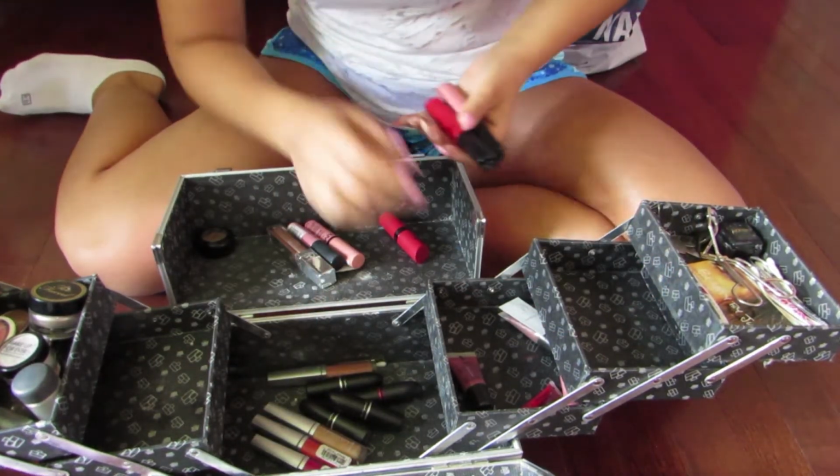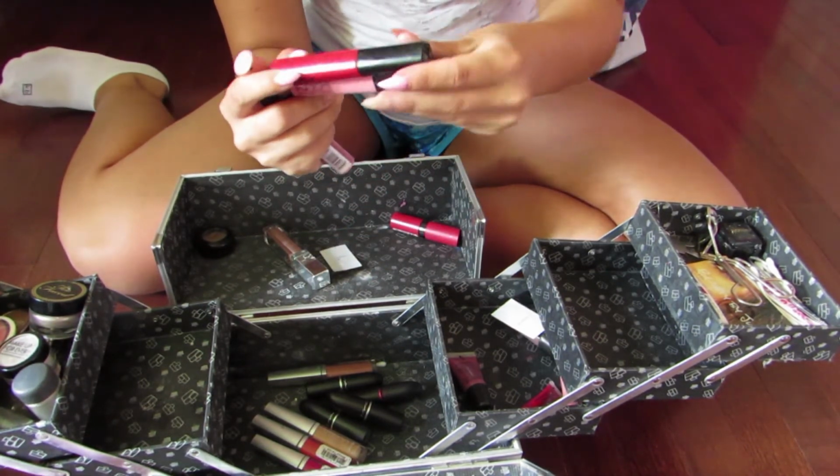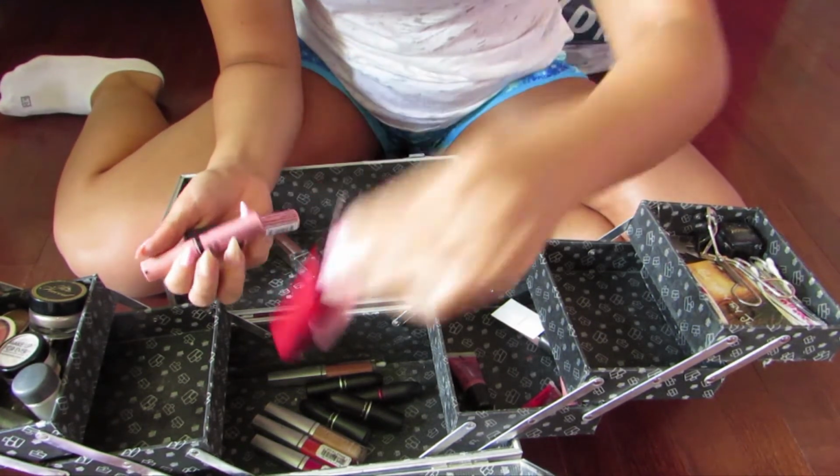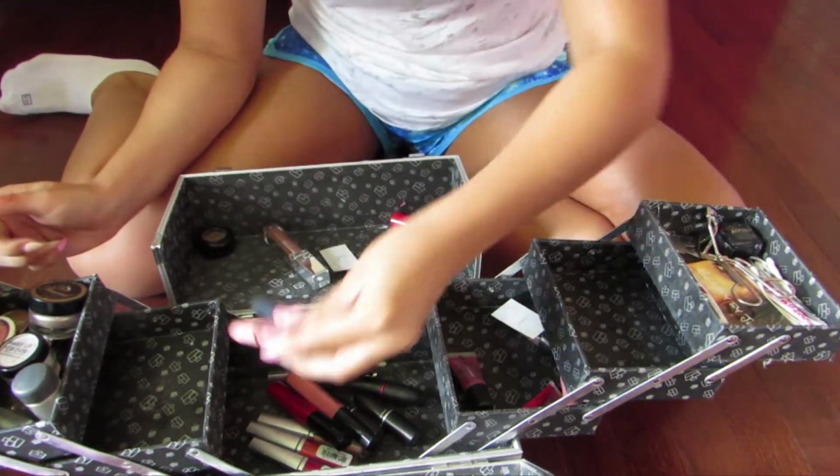And then I keep a lot of NYX products in here as well. We have 2 lip glosses. One is a cherry red and one is a pink nude. And then we have these 2 nude pink glosses as well.